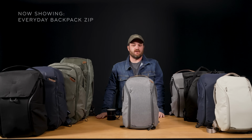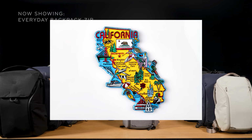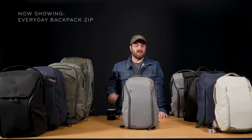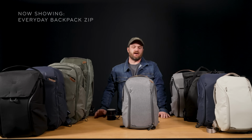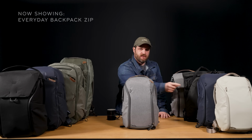Also, when you get where you're going, it's an incredible day bag. You can put some stupid tchotchkes in it, stuff that's overpriced, maybe a t-shirt and magnets, and carry it around. And keep an umbrella or a little rain jacket in there. Wow. Now everything I just said about the 15 liter Everyday Backpack Zip applies to the 20 liter version of the bag.